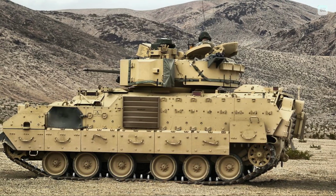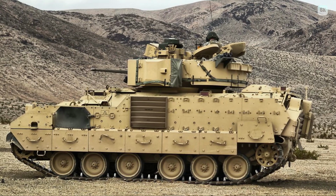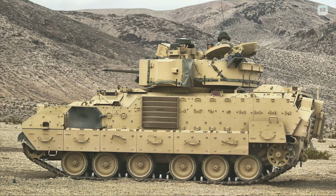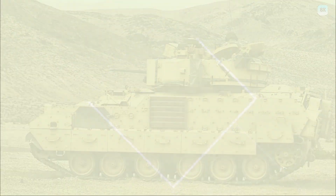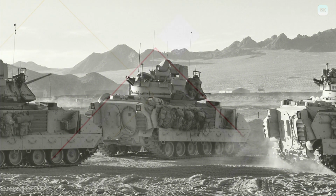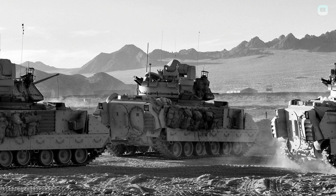Mission Enabler Technologies Demonstrator. MET-D is an experimental variant of the M2 Bradley which prototypes the use of surrogate robotic combat vehicles, RCVs, that are operated by the crew of the MET-D. It is equipped with a remote turret for the main 25mm chain gun, 360-degree situational awareness cameras and enhanced crew stations with touch screens. Other uses of the Bradley chassis.